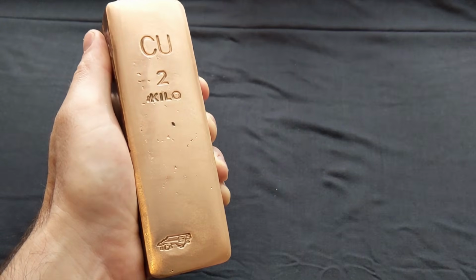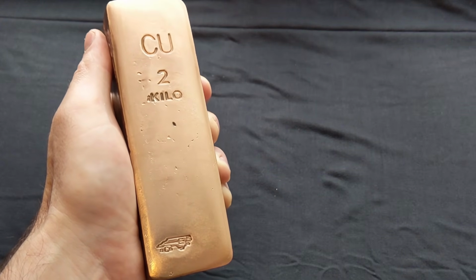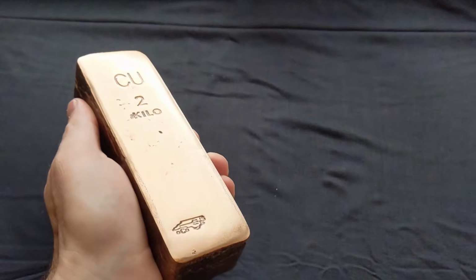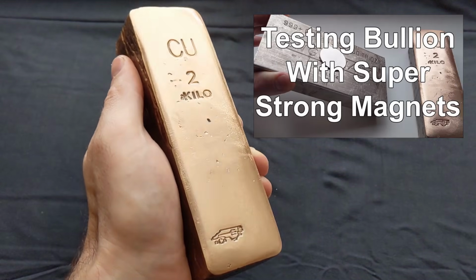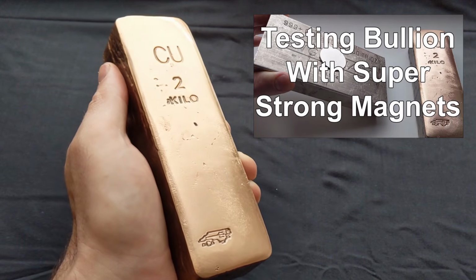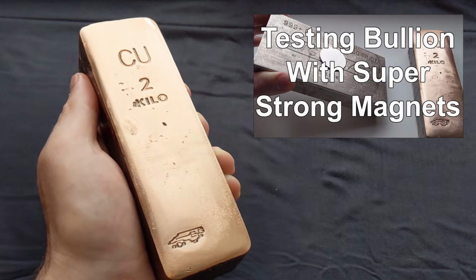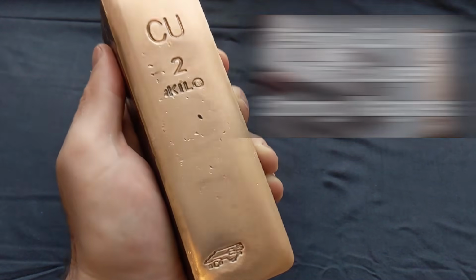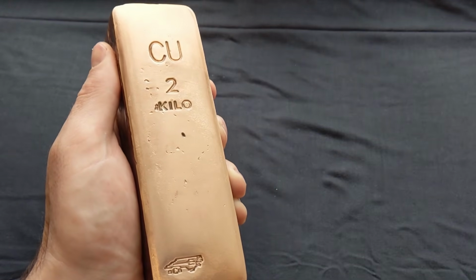And the reason is because the premiums for these things are just absolutely outrageous. So this is a 2-kilo copper bar. I actually bought this to make a video where I was testing the diamagnetic properties of a large silver bar with a neodymium magnet, and I wanted to have a copper bar to compare it to. So I had an excuse to buy this, and I think I probably did that video just so I would have an excuse to buy a cool piece of copper bullion like this.